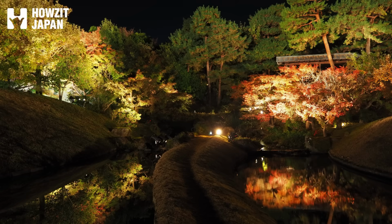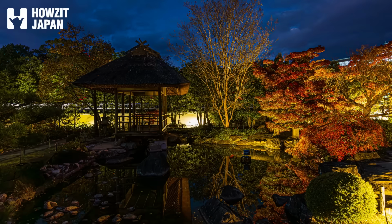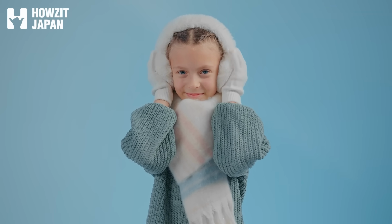On the deep parts of the surrounding garden, as you walk, the view keeps changing, so you can enjoy the same place twice. But you need to be careful. At night, it feels much colder than in the day. Keep your neck, wrist, and ankle warm, and don't forget gloves or a neck warmer.